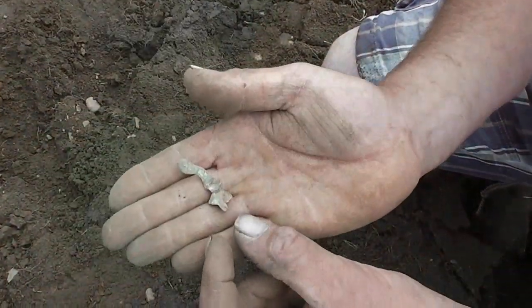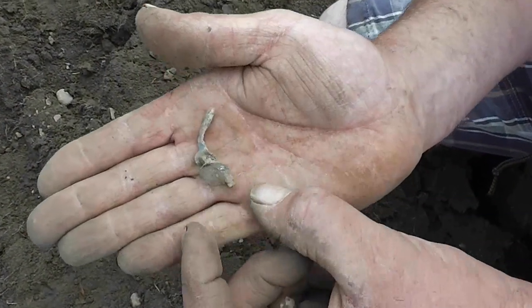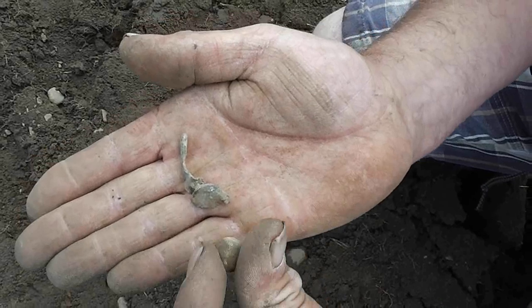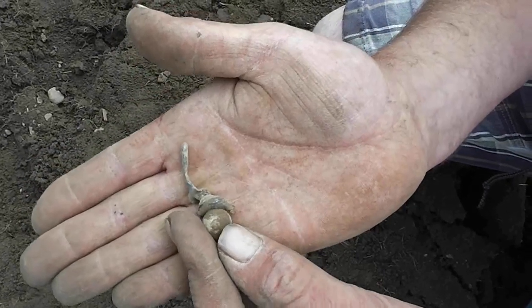Cool. Right, musket ball themed day today, and I appear to have found the castings. They probably cast about six of these at once, and as you can see, just a waste bit of lead left over.